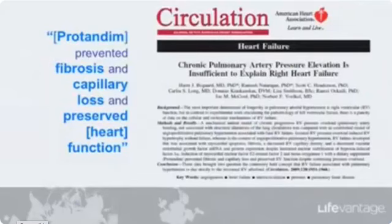Virginia Commonwealth University, a very complicated model, but one that resonates with what you heard earlier this afternoon. This is a conclusion from the abstract. Protandim prevented fibrosis and capillary loss and preserved heart function, in this case, right ventricular function, right side of the heart, in this particular model.